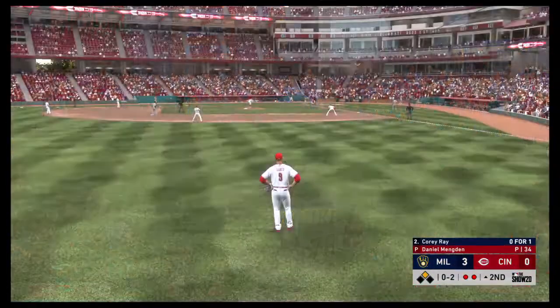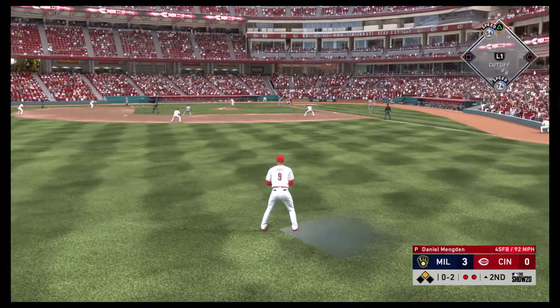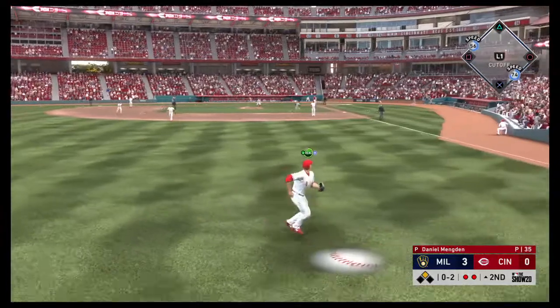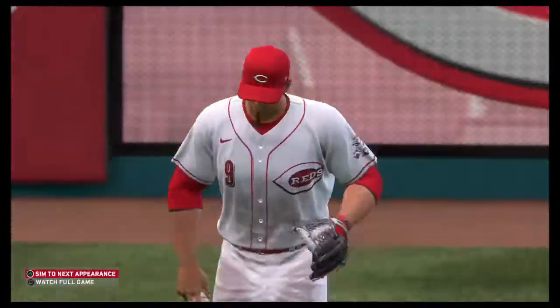Digging in now for the Brewers, Corey Ray. 0 for 1 here in the early going. 0-2 count. Here's the pitch. That's lifted the other way out to left. James will reach out with one hand to make the catch on the move, and that ends the inning.